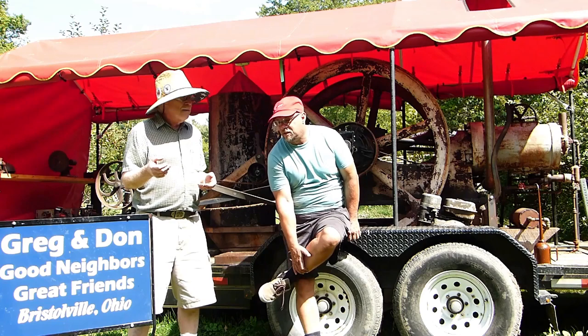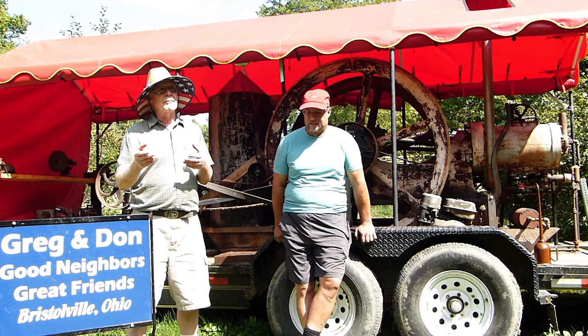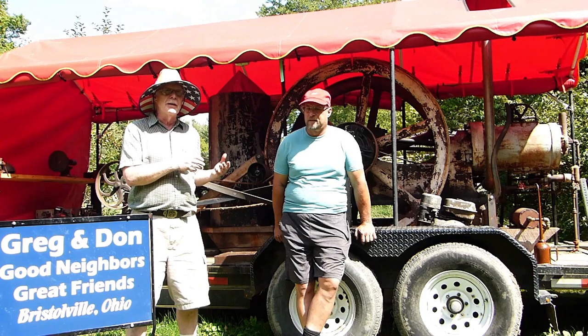Bates was the last name. So that family deserves the original accolades for having saved the engine from destruction. We did a little bit of work to it. Used a little bit of house paint on it, as you can see. That's how we found it.